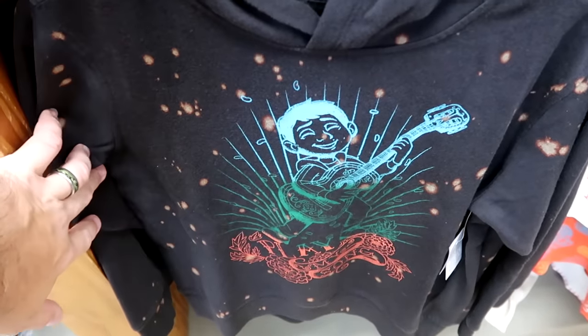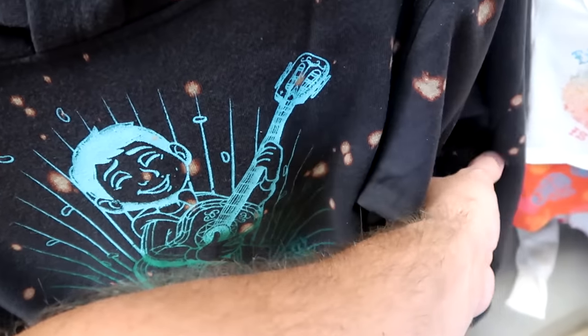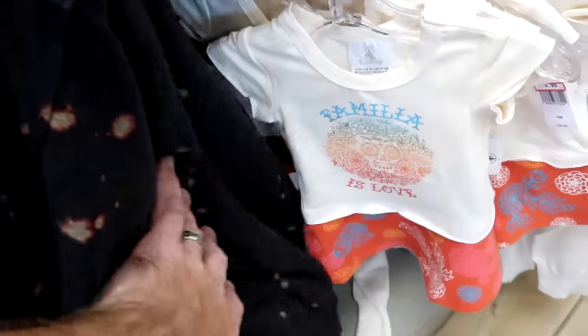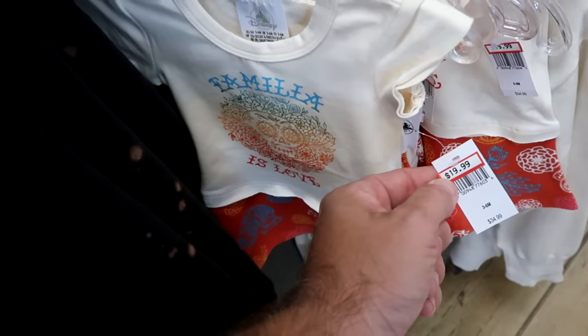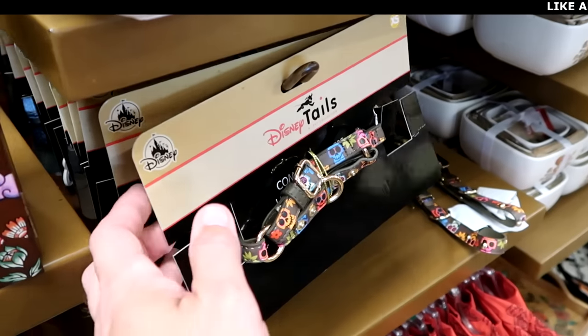Here's also a really nice pullover hoodie. How fun is this graphic on the front? It says play my song. Let's see what we have doing. Originally $40, so these are the kid sizes. These are $30 now. And then right over here, Familia is Love. How adorable is this little outfit for the kiddos? $19.99 from $35.